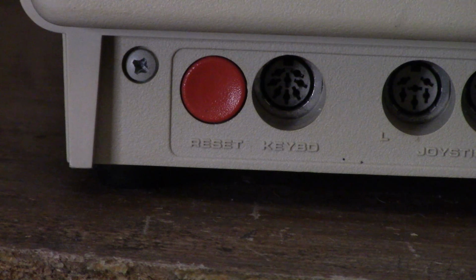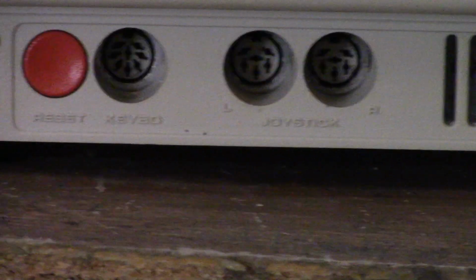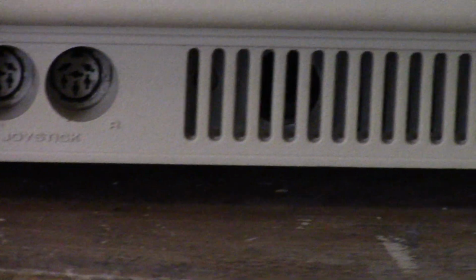And unfortunately, you cannot use a standard PC keyboard. You do need to use a Tandy keyboard. And next to that, we have two joystick ports. These are kind of holdovers from Tandy's TRS-80 line, so they are compatible with TRS-80 joysticks. And there's a nice little grill there, though you've got to watch out because sometimes dust will get in there and you'll have some issues.